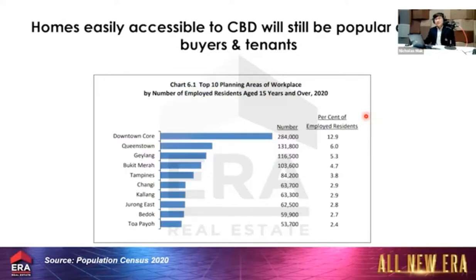One more interesting thing is where you find the most people working, and the downtown core or the CBD is the overall champion. About 284,000 people are found to be employed there, making up about 12.9% of the resident population who are employed. This very big long column here.